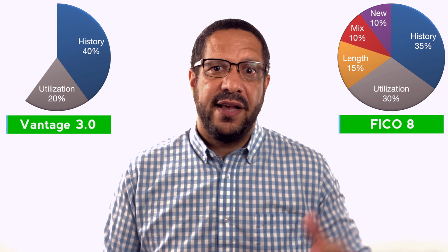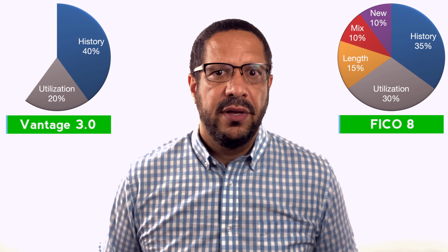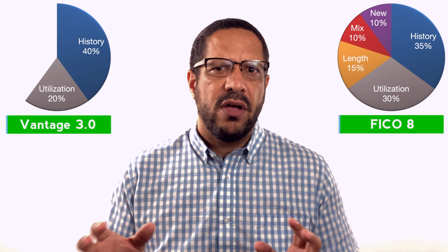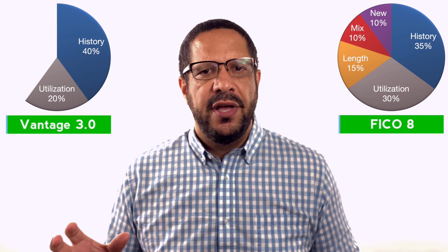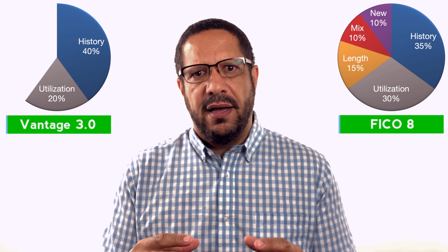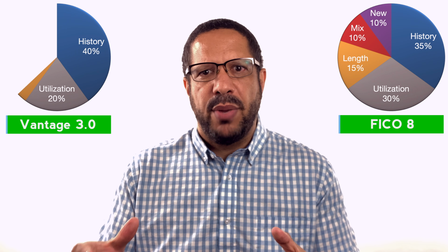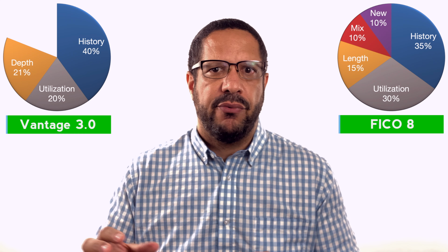So now you should see everything totals up to 100% on the FICO 8 side. So let's take a look over at the remainder of the Vantage 3.0 scores. Vantage 3.0 looks at your overall credit mix and credit types combined with your age and puts them into one bucket. They call this your credit depth. And this bucket is 21% of your total Vantage 3.0 score.